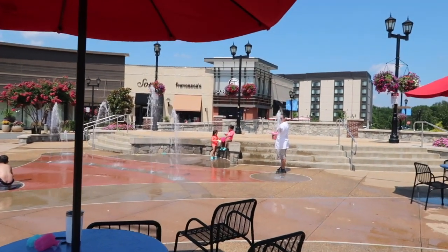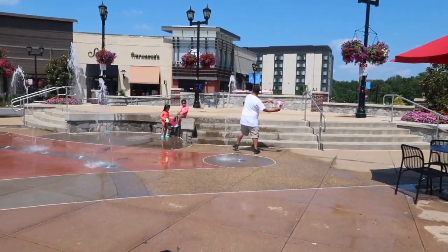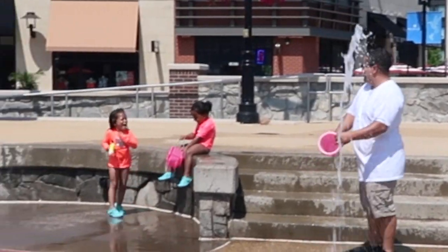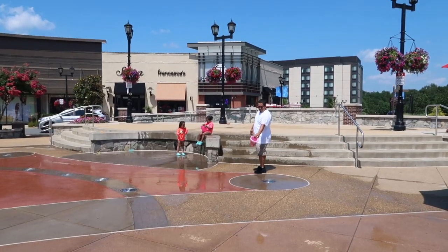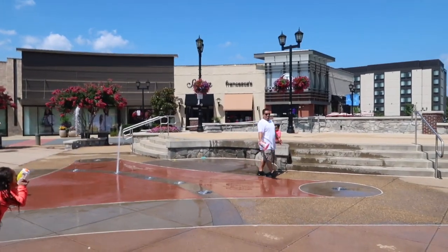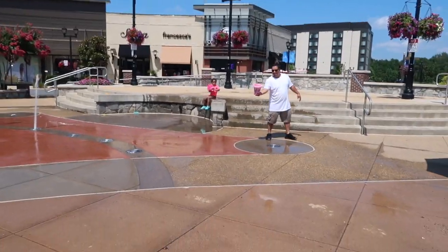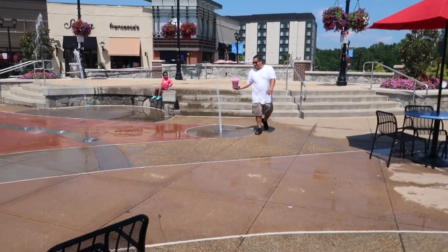It's not fair. Most of the kids left, and now the big kid has come to play. The big kid being Jay. Layla's getting upset. I think the only way he won't wet me is if I hold this camera.